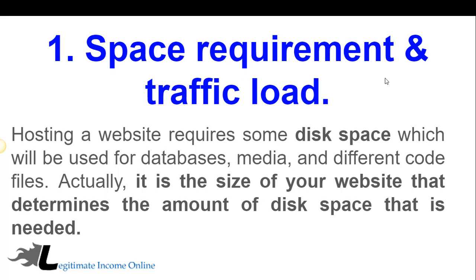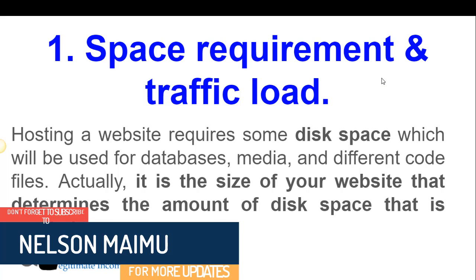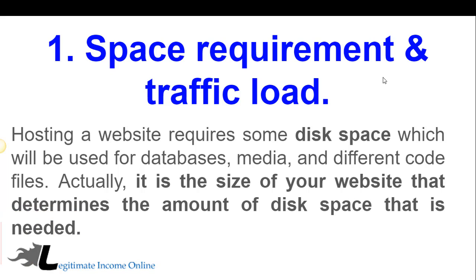One of the features which you need to take into consideration is the space requirement and the traffic load. Hosting a website requires some disk space, which will be used to store your database, media and the different code files. It's the size of your website that determines the amount of disk space that is needed.